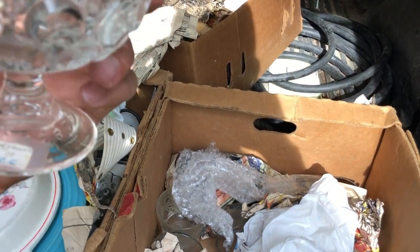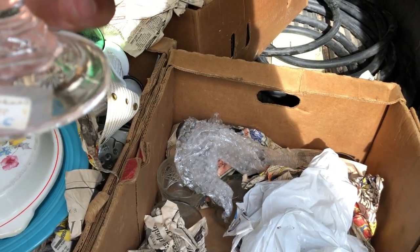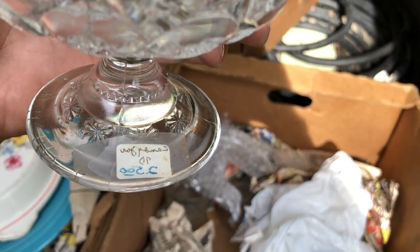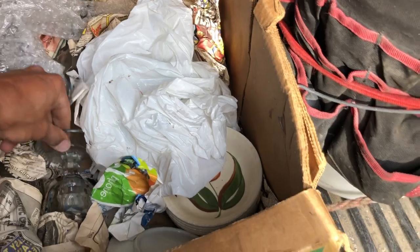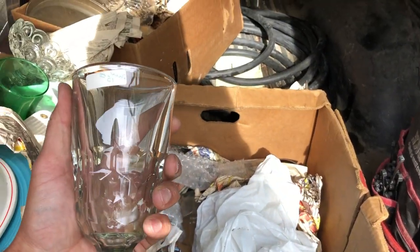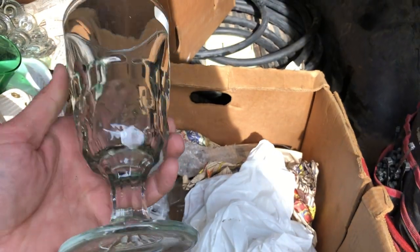$25? Are you seeing this? Or is that two for five? That can't be 25. Candy jar. Candy jar that's pressed with all the marks and everything. There's no way. I can't imagine that. Whoa, it's actually really heavy. $15. Oh, that's for a pair. That is heavy. I almost wonder if that's crystal.